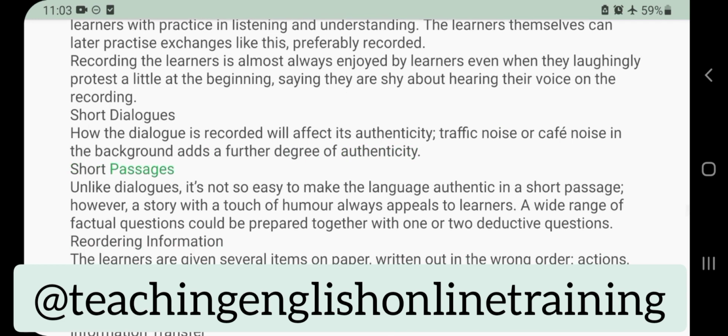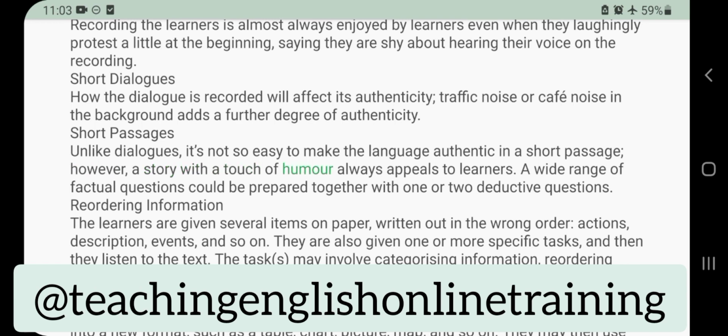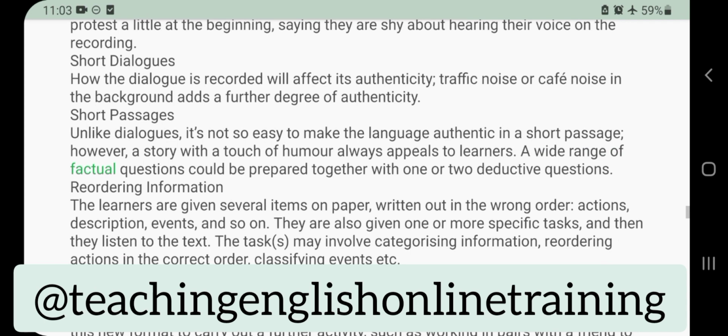Short passages. Unlike dialogues, it's not so easy to make the language authentic in a short passage. However, a story with a touch of humor always appeals to learners. A wide range of factual questions could be prepared together with 1 or 2 deductive questions.